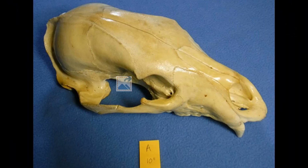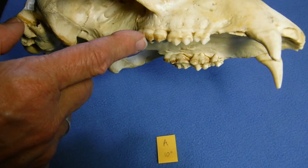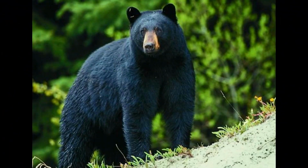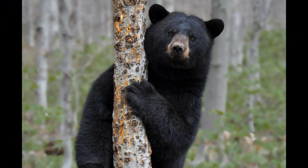Skull A is a big skull, 10 inches long. And when you looked at those teeth that were in there, what this told you is this is the skull from a black bear. Minnesota has between 12,000 and 15,000 black bears that live here, but they mostly live in the northern third of the state. Once in a while, a young one wanders into the Twin Cities area, but it's not very common.